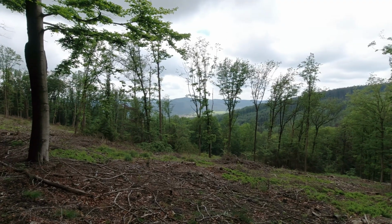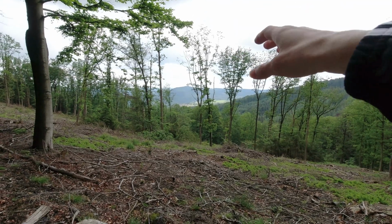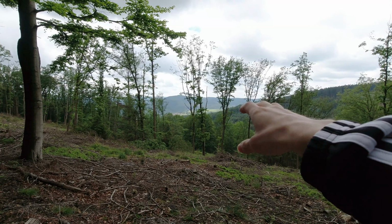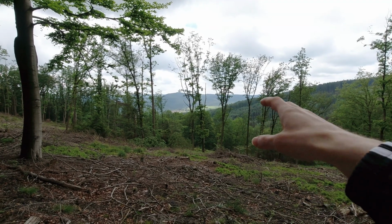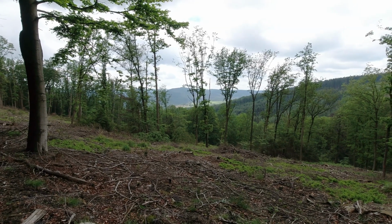Look at that view. It's actually really gorgeous. These mountains, and then these mountains in the back, and you can see how green the grass is. I don't know if the camera picks it up, but yeah, it's really beautiful.